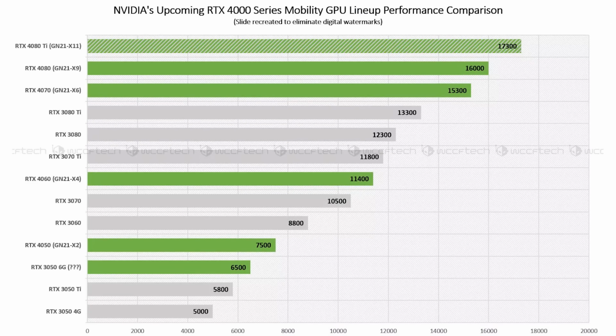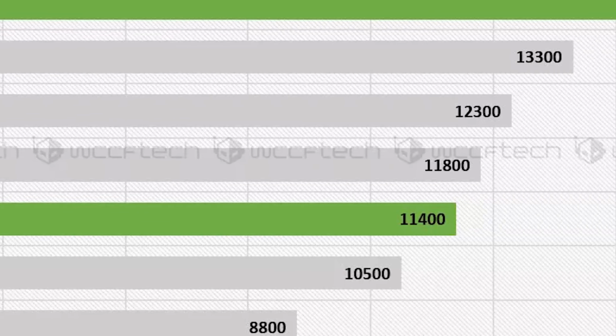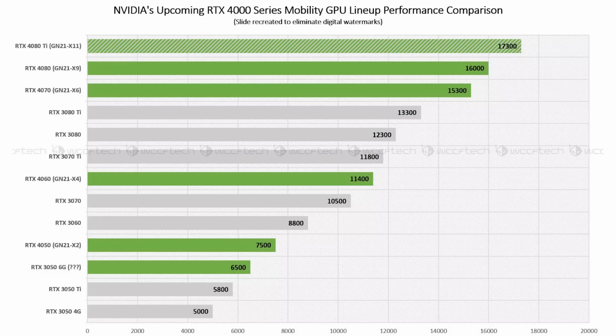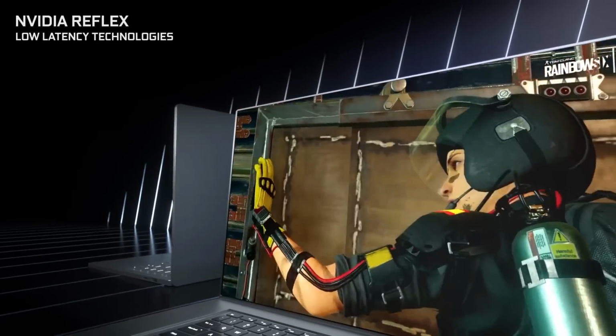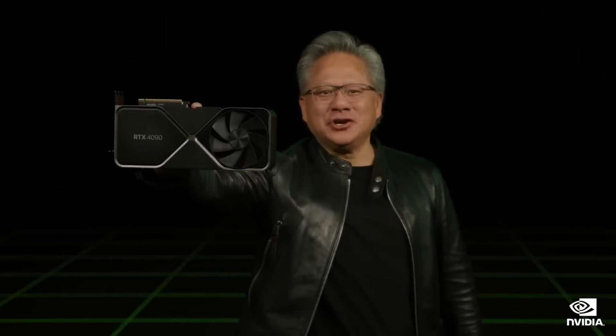Not only that, but they shared the performance slide, though it's remade by WCCF Tech, so they don't show the watermark from its source. The benchmarks themselves come from TimeSpy, and Nvidia's RTX 4000 cards get around a 30% boost in performance over last gen. And of course, that's not bad given the power draw hasn't gone up along with it. Of course, pricing is set to be the most important factor, and if they're anything like their desktop counterparts, we could be in some serious trouble.